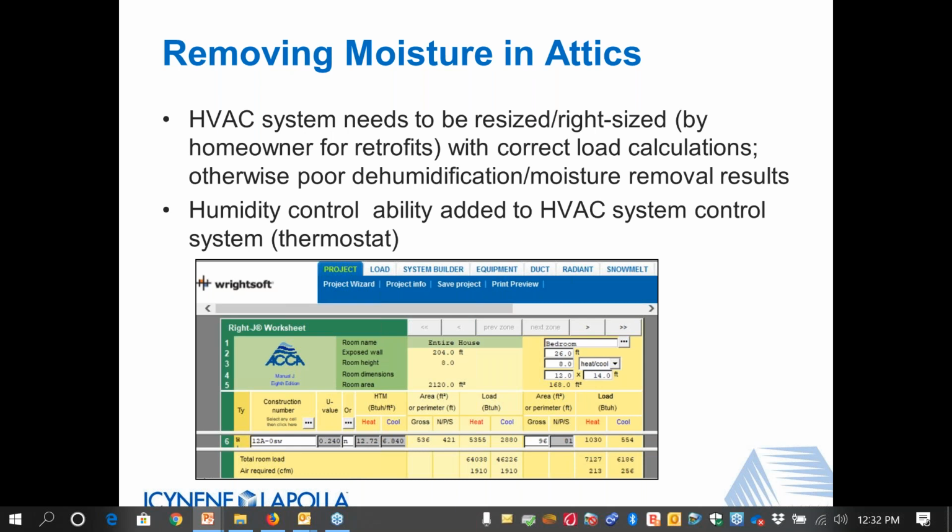Another approach related to the HVAC side is adding or utilizing better the humidity control aspect of the HVAC system. So, we know thermostats have temperature control. There's many out there that have humidity control.